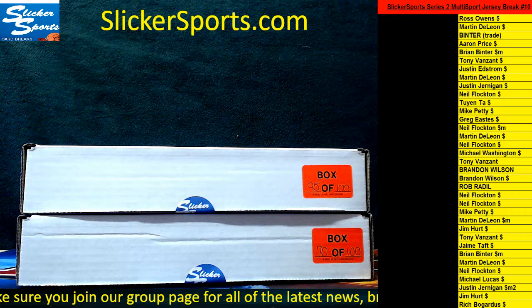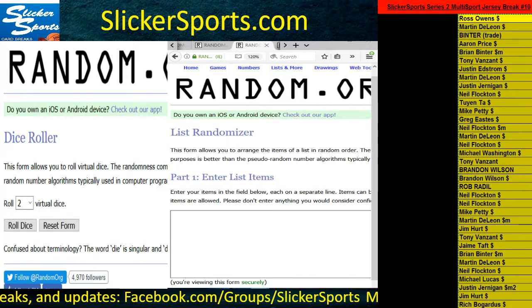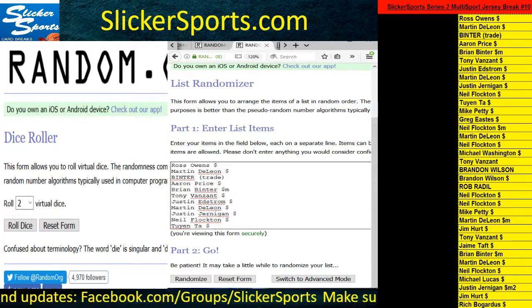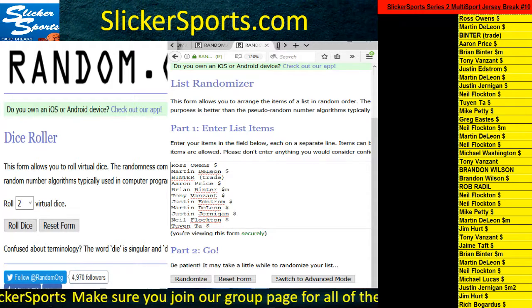If you look over to the right-hand side of the screen, you'll see all of the names of the entrants into this break. I'm going to bring up random.org onto your screen right now, grab all of the names of the entrants, copy those, and drop them into the randomizer. There they are. As you notice, Brian Binter and I think Justin Jernigan made a trade, so this is Brian Binter's spot now and not Justin Jernigan's. I put trade on there so you would know the parties that made the trade.